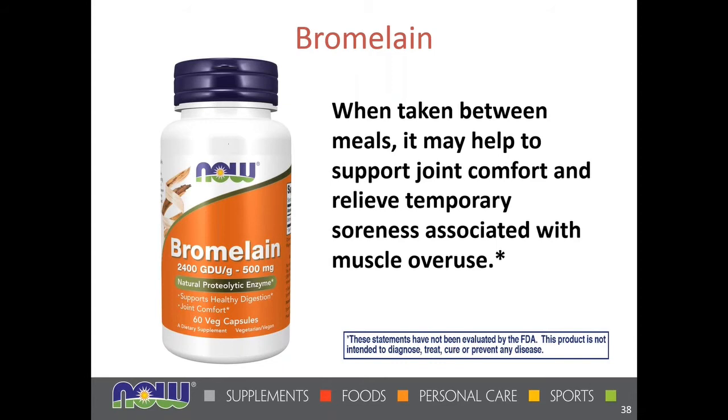So there have been times when I've advised people to take their bromelain between meals, like maybe 6 times a day, depending on what's going on with them, to help in 2 different ways.